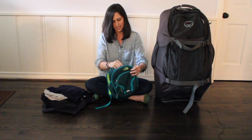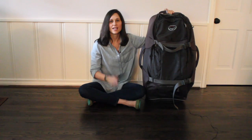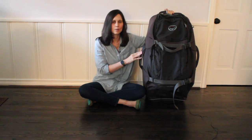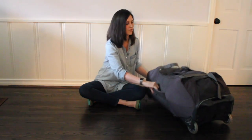So that is his bag and his little backpack, and that's what he's going to be carrying on. Now I'm going to tell you this is not everything that we're packing that I'm going to go over today. I'm just going to hit the highlights and things that I think you might possibly find interesting. We aren't quite packed yet because we're not leaving for several days.